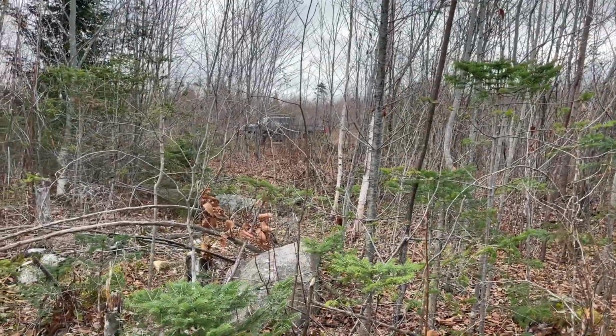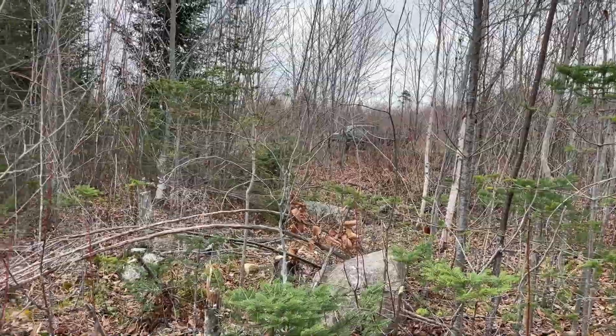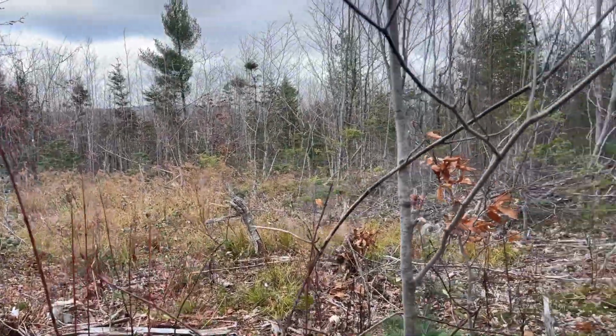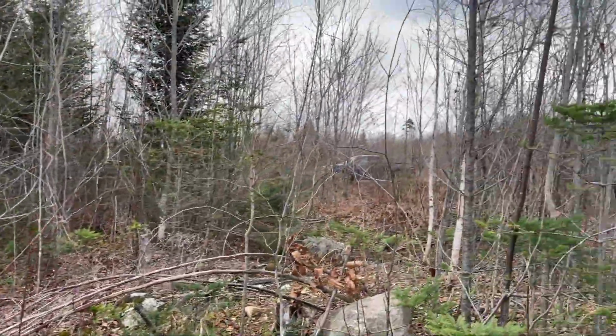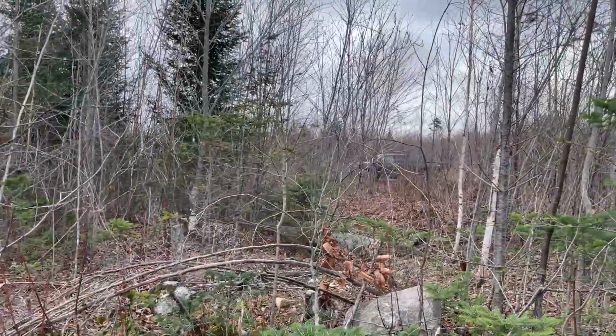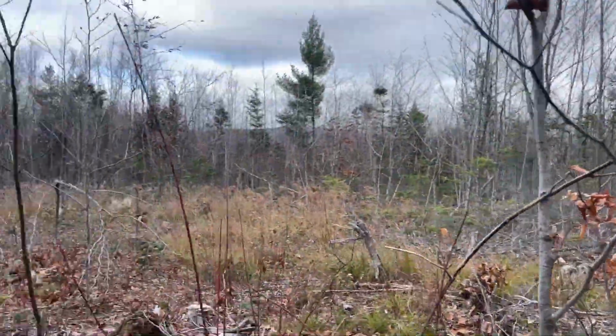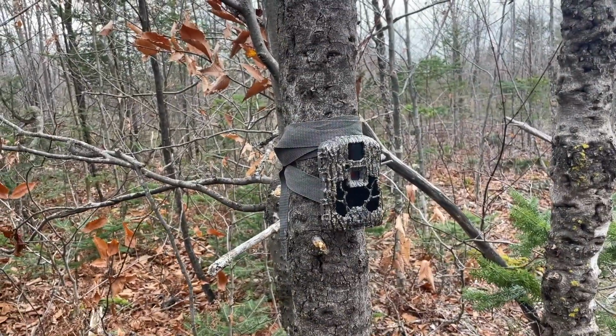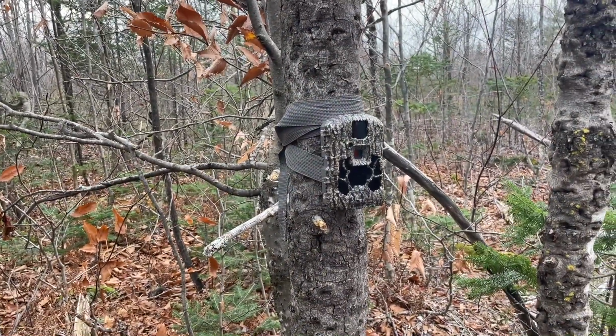Oh, there's a truck, and this is where the camera was watching. This trail comes right along here and goes this way, and up there a little ways further there's a trail that goes in through that way where my buck come from. And the camera's right here. Hopefully she got some intel for me. We'll see.